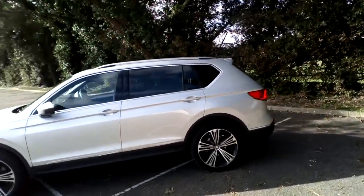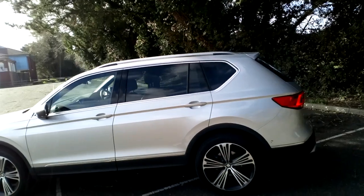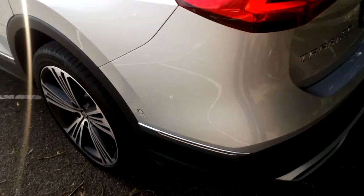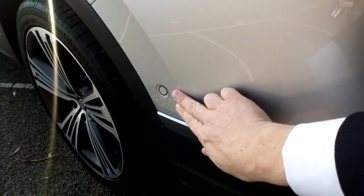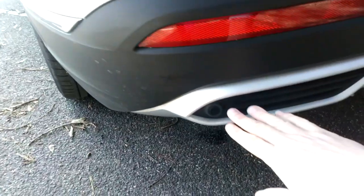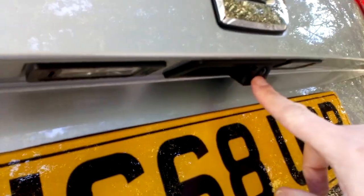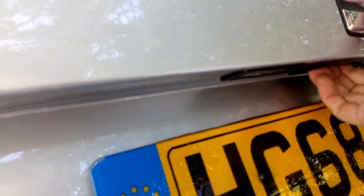Towards the back of the car here we've got privacy glass on the back, and again moving around to the back we've got parking sensors again on both the side of the car here and around at the back, and also to help us at the bottom here, this little black box is the car's reversing camera. Let's open up the tailgate.